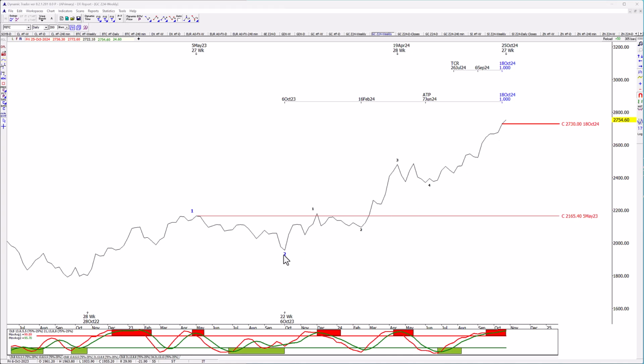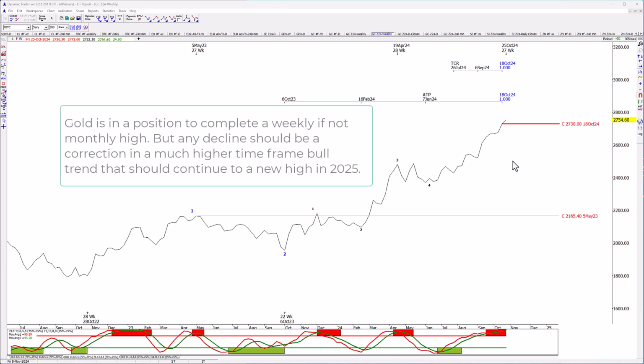Now, I've been looking for the end of this wave 3 for a few weeks. It reached the minimum targets to be complete 3 or 4 weeks ago, and it's extended up to what we consider the extremes in time and price to complete the wave 3 coming up from this low. And keep in mind, when it's complete, gold should be sideways to down for several weeks, maybe even into early next year. But any decline should be a correction in a much higher time frame bull trend.